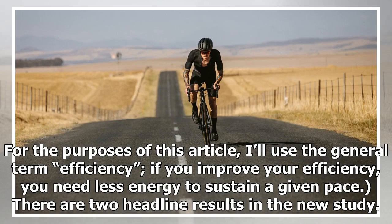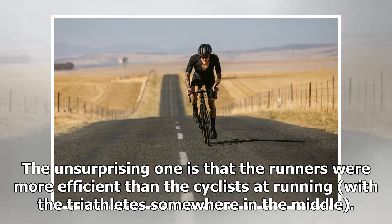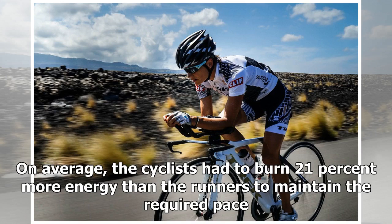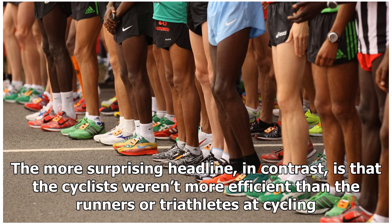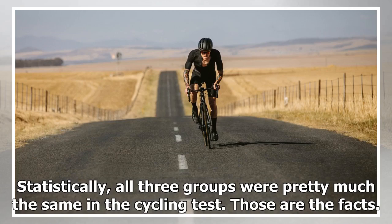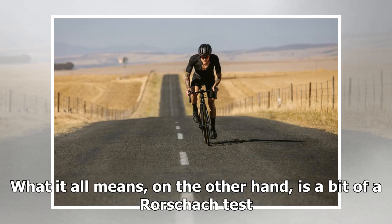There are 2 headline results in the new study. The unsurprising one is that the runners were more efficient than the cyclists at running, with the triathletes somewhere in the middle. On average, the cyclists had to burn 21% more energy than the runners to maintain the required pace. That's partly because the cyclists were a bit heavier on average, but even if you correct for weight, they were still 10% less efficient. The more surprising headline, in contrast, is that the cyclists weren't more efficient than the runners or triathletes at cycling. Statistically, all 3 groups were pretty much the same in the cycling test. Those are the facts. What it all means, on the other hand, is a bit of a Rorschach test.